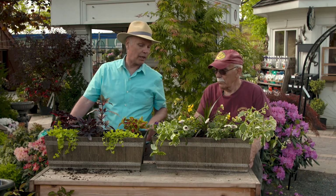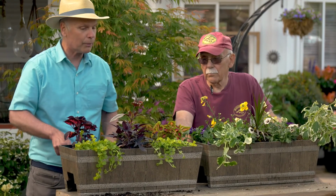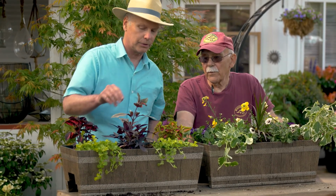Well, this is good for sun, but look at what you can do for shade without a flower. Did you notice there's no flowers here? Well, there's going to be some little flowers. There'll be some. Yeah.